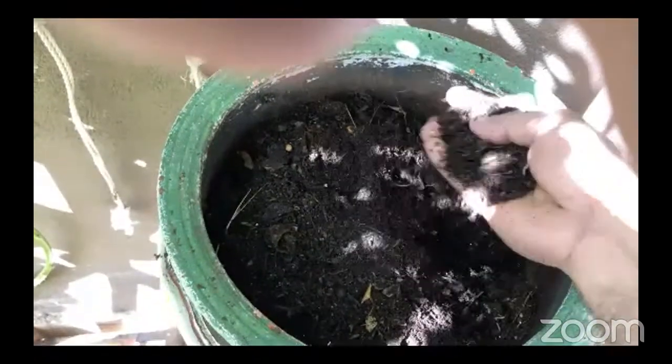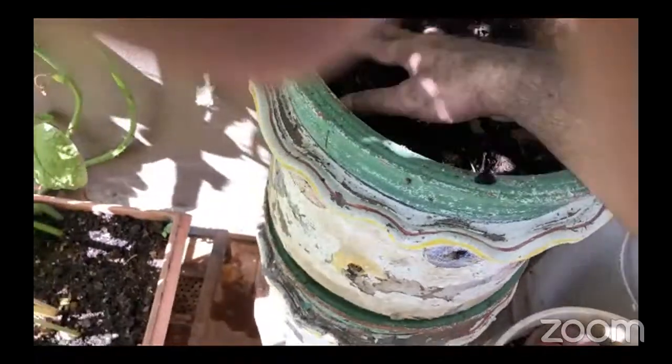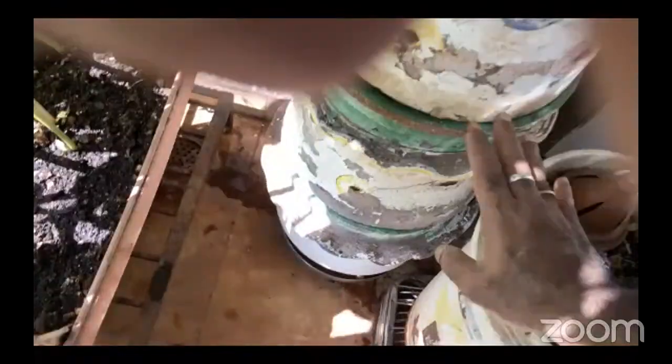Initially, I started using some cocoa peat and kitchen waste. All my kitchen waste was in here. Now, I use this compost itself to cover when I make the next batch in the active bin. This is one layer, and this layer also is full.